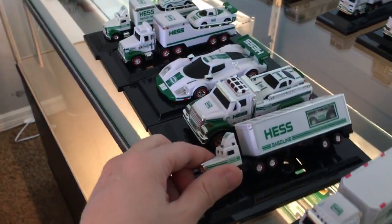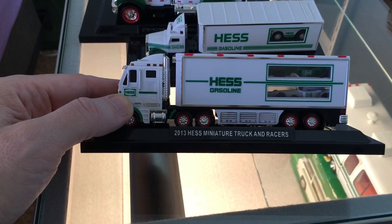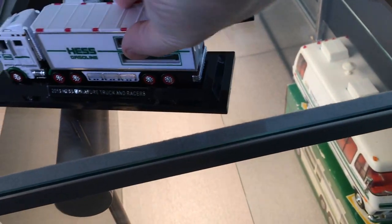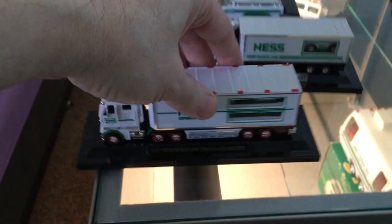Here's the 92, where they have the little Porsche racer in the back, and 2013, which is a mini of the 2003 with the two little racers inside. And as far as a mini goes, this is just absolutely amazing that they fit both micro racers in there with the little ramp and everything.